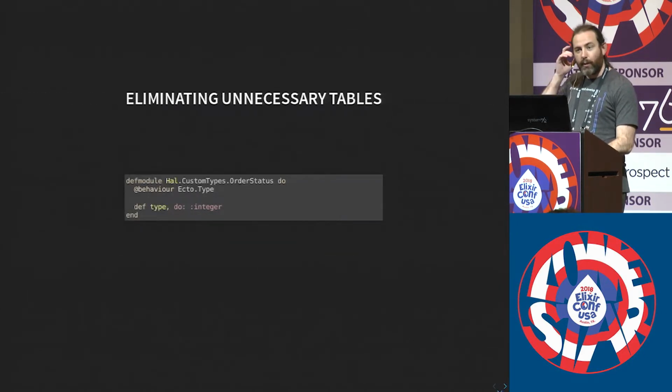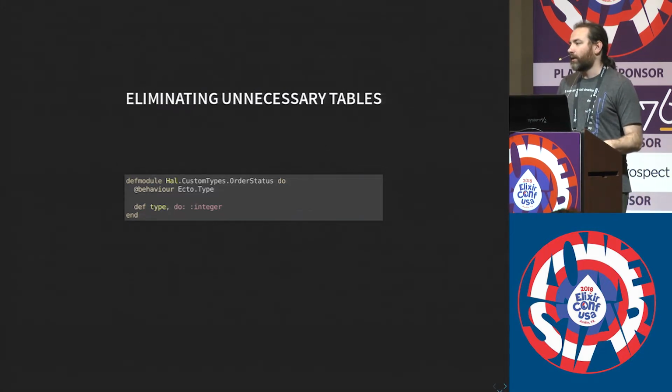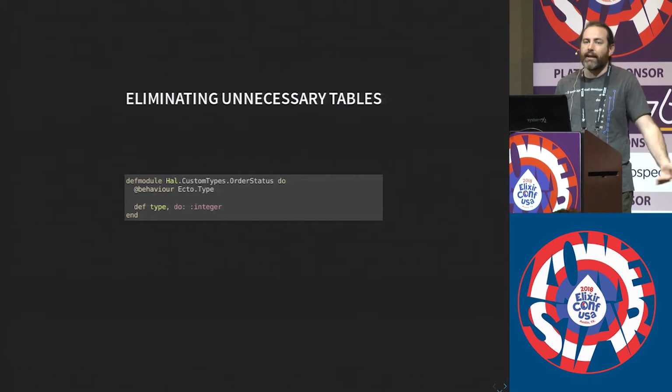Unnecessary tables. We have a couple of tables that shouldn't be tables. Things like order status. All of our orders have a status that's one of half a dozen things: in progress, awaiting payment, shipping, and so on and so forth. And those are hard-coded everywhere in Joshua. They're hard-coded everywhere in HAL. Those cannot change. If we add or remove a row from that table, it will break. I don't even want to think about how much. So it's not really data. It's code. It shouldn't be in a database in the first place.